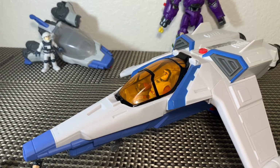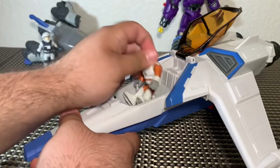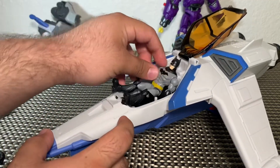All right, you guys, let's see if we can fit some other figures into this XL-15. We'll take Buzz out. We'll start with a Spin Master Batman figure.